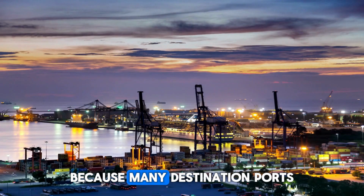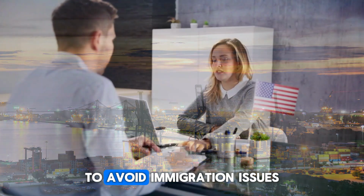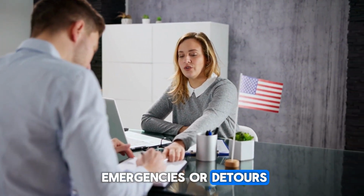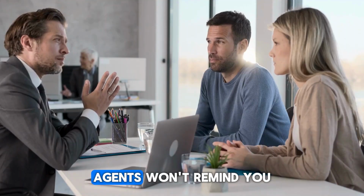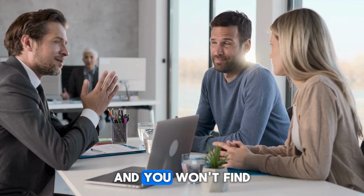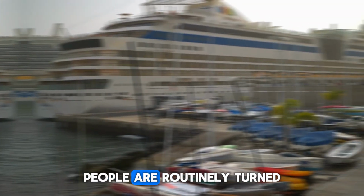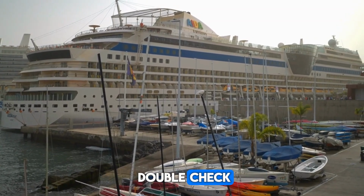Why? Because many destination ports require passengers to have ample validity to avoid immigration issues in case of delays, emergencies, or detours. You won't hear this at booking. It's buried in fine print. Agents won't remind you, and you won't find out until check-in, when it's too late to fix. People are routinely turned away at embarkation just because they didn't double-check.